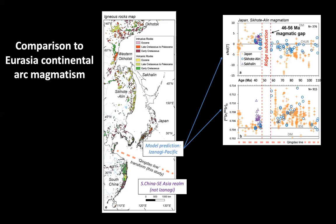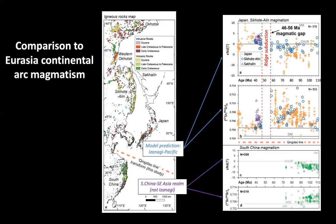In contrast, when we look at magmatism south of the Qingdao line, areas in South China and East Asia show a very different magmatic signature. We see magmatism that abruptly stops around 80 million years ago. And this pattern continues further south into Southeast Asia. We are also not aware of any evidence for ridge subduction along these southern areas during the early Cenozoic.